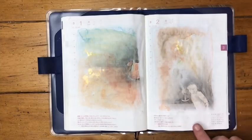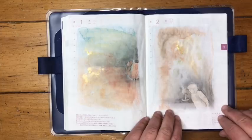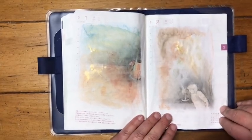Then on March 2nd, I saw this little boy blowing a candle out. Hopefully you can see that. Just want to look at the camera. Yeah, you can see that.